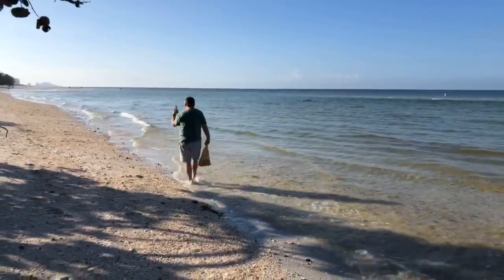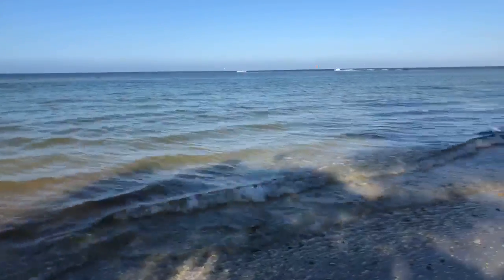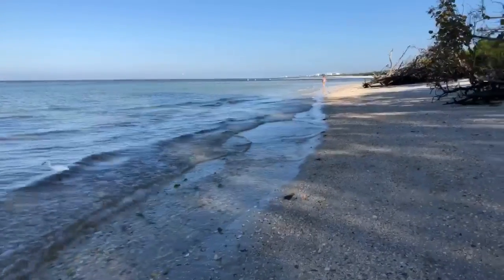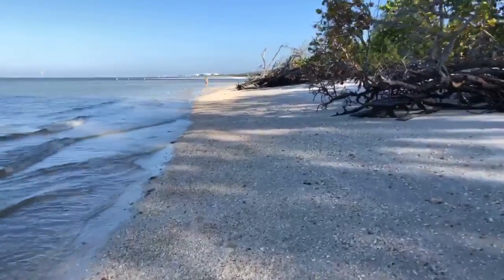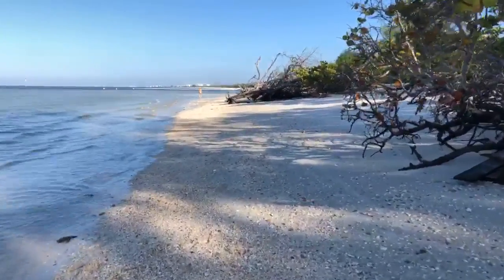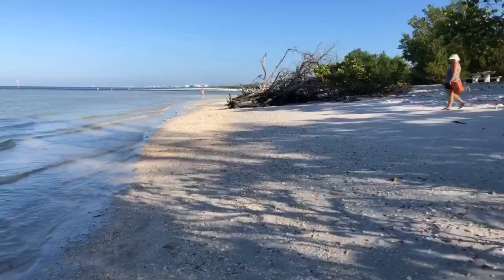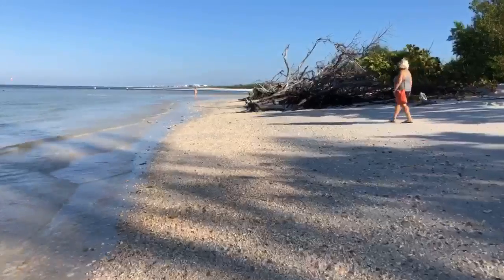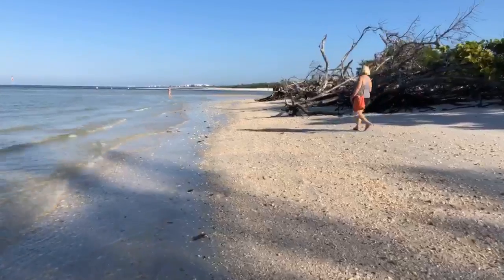One of our winter residents returning to Southwest Florida. Very seasonal here. Naples is a very, very seasonal town. Southwest Florida, very seasonal. Folks come down from the north and spend their winters here. Naples is kind of on the pricey side. A little less expensive up to the north, up in Lee County, Fort Myers, Fort Myers Beach. There are a lot of wealthy people here in Naples.